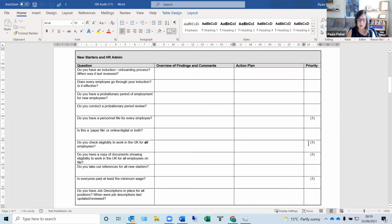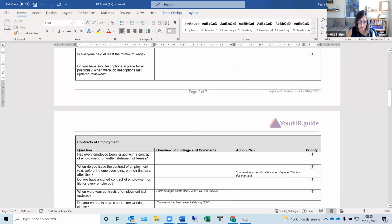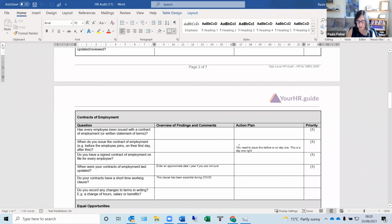So what we'll do in a moment is we'll go and have a look at some of these things so that you can see how it can allow you to pick up those things. Do you have copies of those documents? Do you take references out? Do you pay everyone the minimum wage? So you can see the idea of it. It's fairly high level. Then it talks about, do you have contracts of employment? Do you issue contracts? It gives you a little bit of a hint here that contracts now have to be issued on day one, but there's more guidance about that.